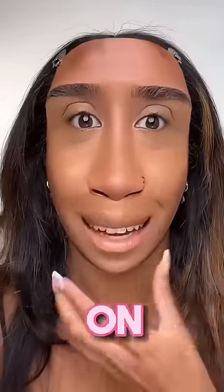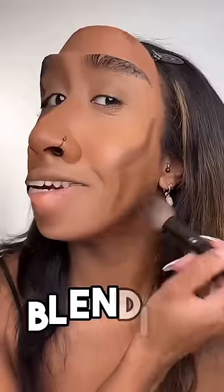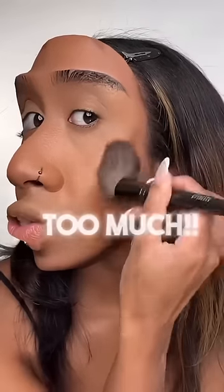I naturally have a pretty long face, but I feel like this filter is making my face look a lot longer. I don't know if it really is or whether my mind's just playing tricks on me and this is just my natural face length. My arm's getting really tired from all this blending. I think I might have put way too much contour in the cheek areas. Blend, girl, blend.